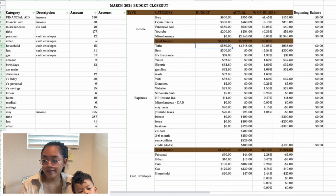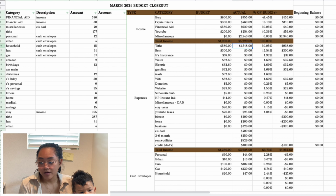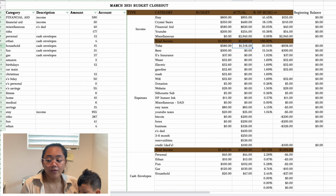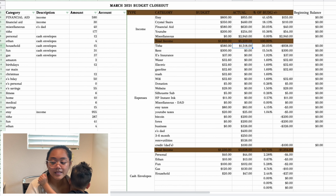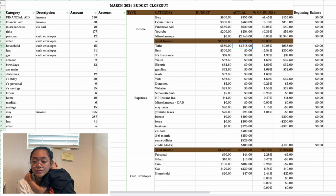Alright, so next we have tithe. I budgeted $580, but I did donate $1,518, and that was about 30% of my income for the month. And God has been telling me to do that, and so I listened to him. It's just amazing to see where I came from, and I know I've said that in the past few videos, but it's really the truth, you guys.